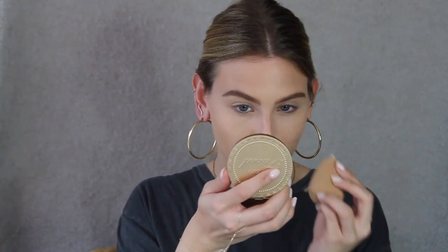As you can see, I'm kind of avoiding this part of my nose. You can't see it on camera, but there are little freckles there, and I want those to show through. I know I shouldn't be excited to have freckles, but I kind of am. I never really had them growing up, so it's even worse.